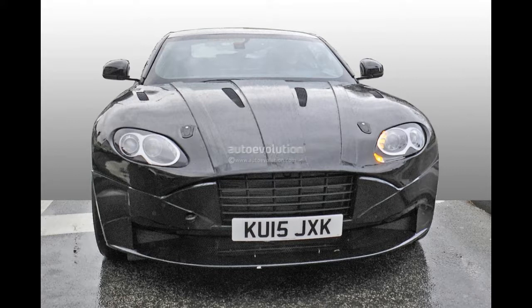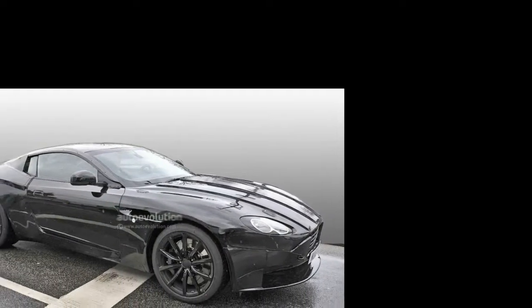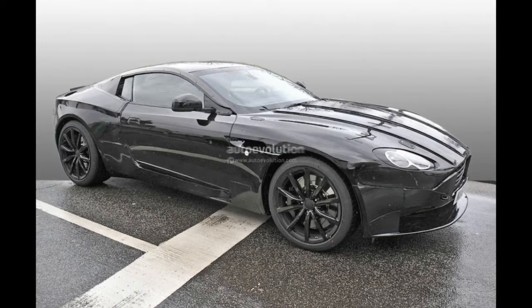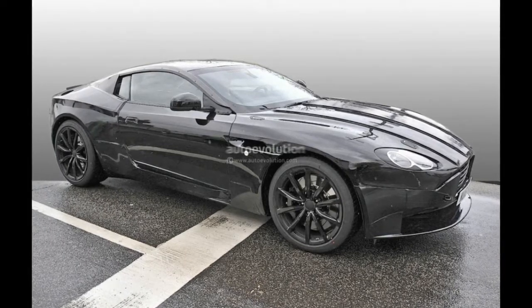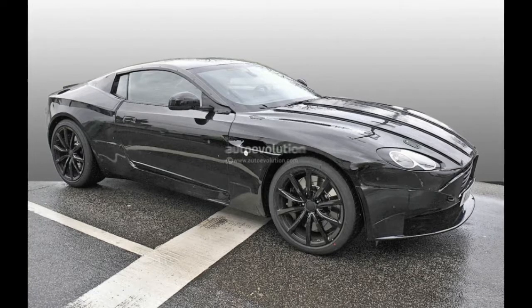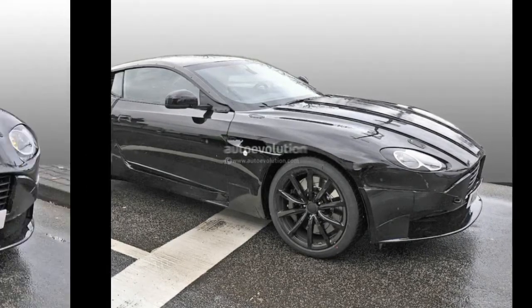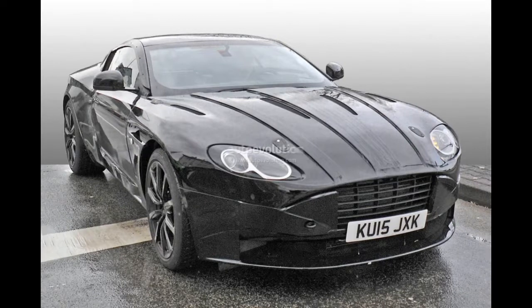These spy photos also allow us to get a small peek inside the car, where the dashboard seems to be adorned with a digital instrument cluster. We'll take this version, which does follow current trends, with a grain of salt, especially given Aston Martin's craftsmanship fetish. The Aston Martin DB9's successor is expected to land next year as a 2017 model.